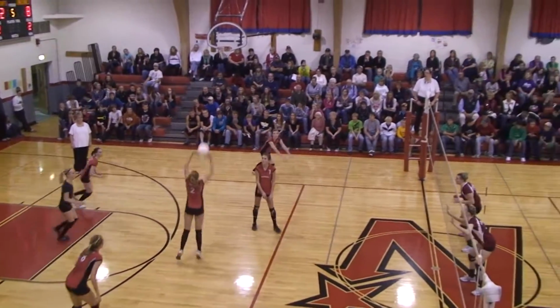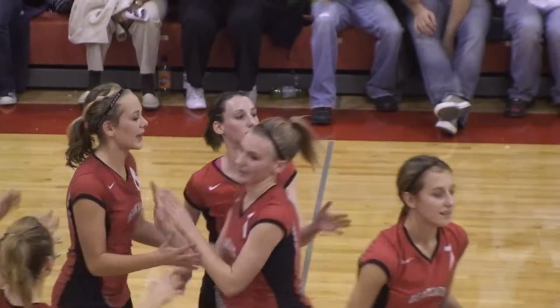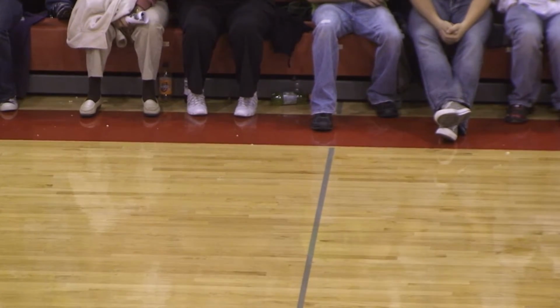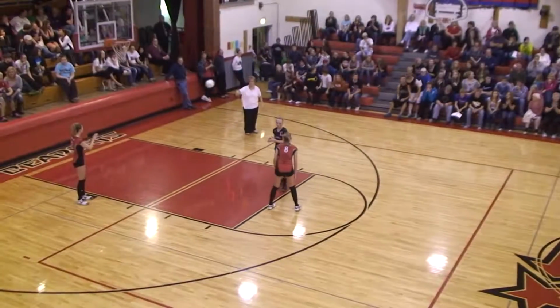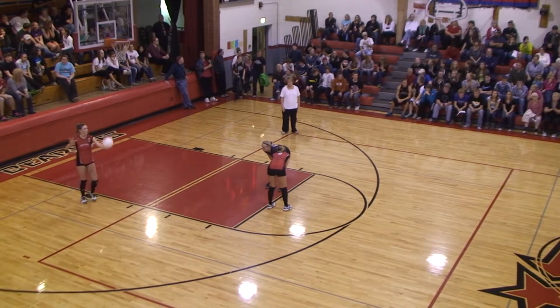The serve into the back row is taken in by Laturnas. Now a spike attempt for Kelsey Tubner. It's off the block of Hart, and it'll go for a kill. Kelsey Tubner, a third kill of the match. Bearcats to within 5 now at 8-3. Again, this game 5 is just played to 15, not 25 like the other games have been.